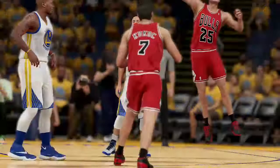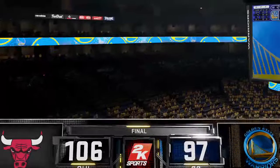This building was dead silent by the time this one wound down. And that's what you want to do. Take the crowd out of it by crunch time. Don't give them any chance to lift their team up at the finish.